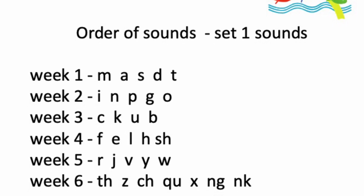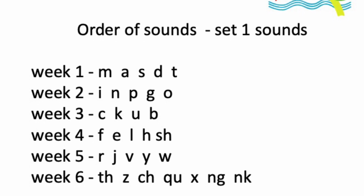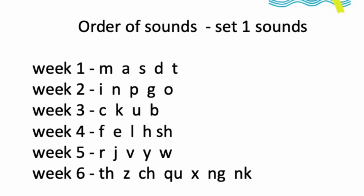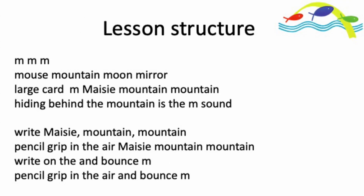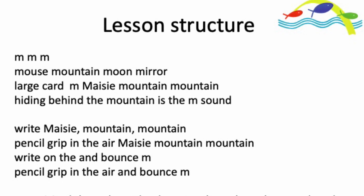All very strange sounding sounds, but as you will note, I'm not using the names of the letters, I'm using the specific sounds that the children will need to learn in order to help them with their reading and writing. Every phonics lesson has a very distinct structure. First of all, the teacher says the sound.